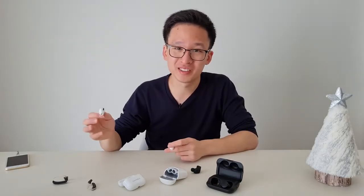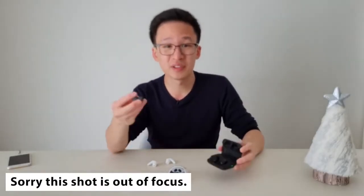Apple has really done an amazing job at getting connectivity amazing with the iPhone. It connects immediately. When you pull it out of your ear, it automatically pauses music and it just works. Unfortunately, I just can't say the same for the IQbuds.